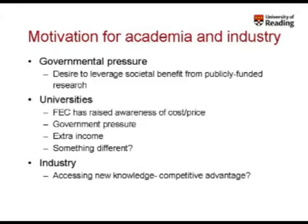Also, for universities, the increasing challenges of the financial environment mean that we need to earn more money as well. And in the UK, our hands have been untied a bit, and we can pretty much charge whatever the market will stand to carry out bits of work. So it's a good way for us of generating revenue.